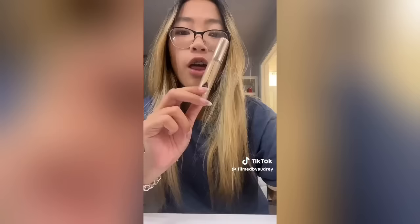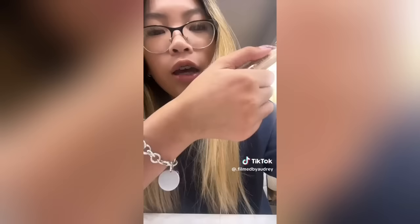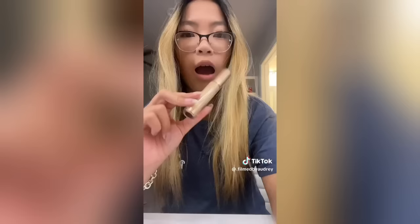The Charlotte Tilbury Concealer. So, I do really like this formula, but it's glittery. You can't really see on camera, but no concealer should be glittery. I was really stupid and got this as my first concealer, so I didn't really know. But trust me, you do not want a glittery concealer.